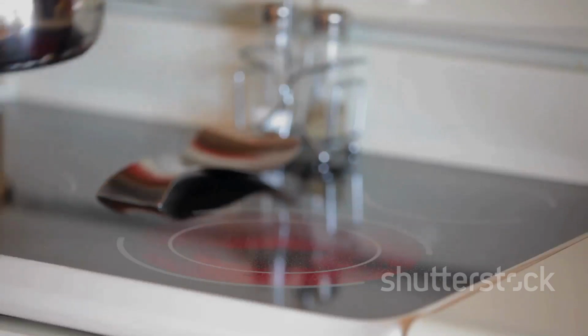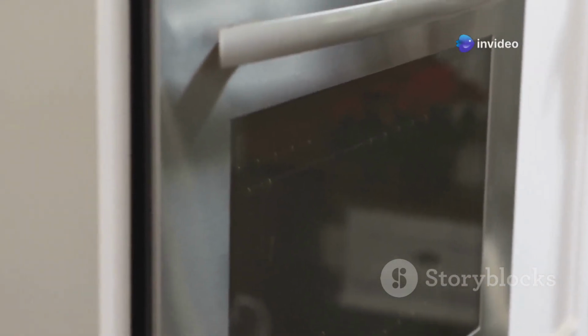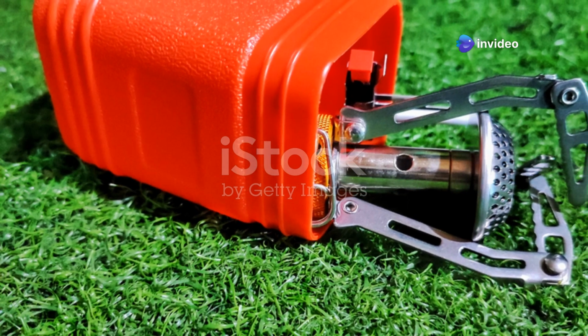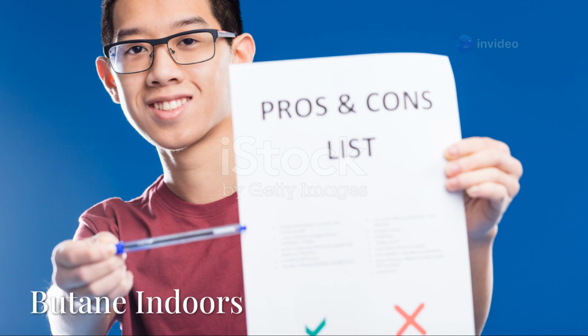You can even use a butane stove for baking. Invest in a small oven that sits on top of the burner. Now you can enjoy fresh-baked cookies or even a small pizza during a power outage.